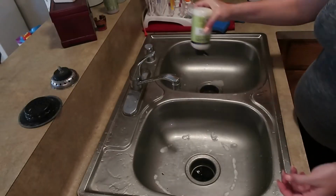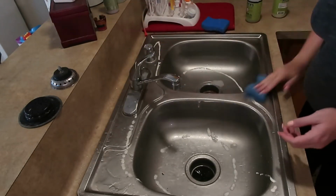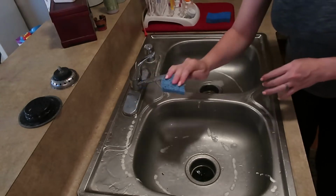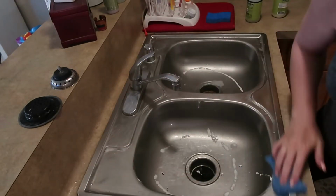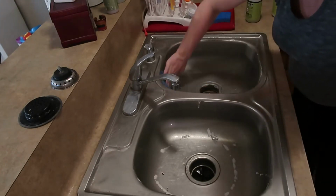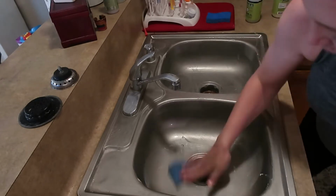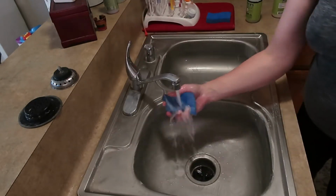Now that I've gotten the sink cleaned out, I'm going to make sure that I go ahead and clean the sink really well with this Mrs. Meyer's baking soda formula. I love this stuff. I use it in my bathroom too sometimes, but especially in the kitchen sink. It just makes it smell really good, and it just really gives it a nice clean and shine.